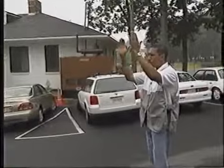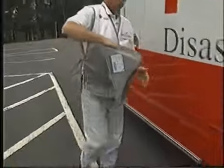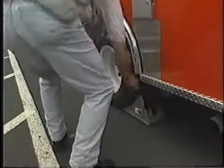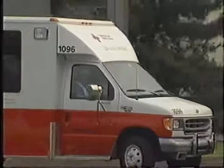Slowing and stopping. Always place a chalk behind the driver's side wheel. Use 2 chalks if you're on an incline. And be aware of the size of the vehicle.